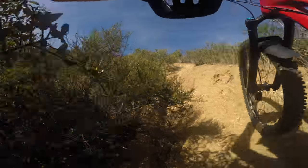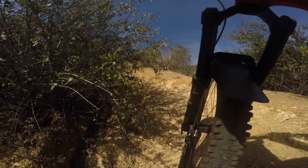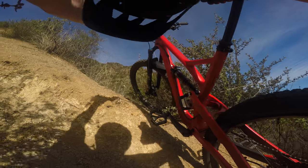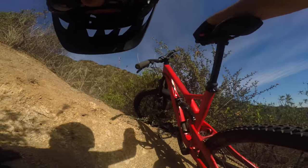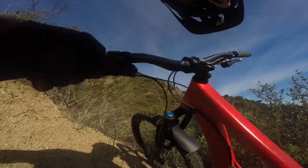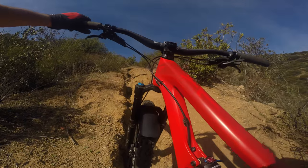Treasure hunting. Oh. Slipping. Can't really get a foothold. I thought we were mountain biking. Oh, this might be a first. Come on. Come on. Come on. Well, I'm in it now.